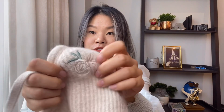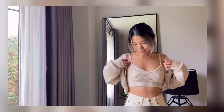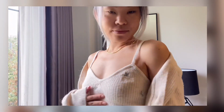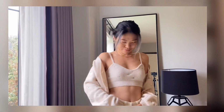So what makes this a bit interesting, at least, is that it's got embroidered flowers all over the top. I think it's a really good and feminine little touch to the bra top. The material is a tiny bit itchy though, just a very tiny bit, but nothing that I can't stand. And obviously the bra top is quite cropped, and this is how the cardigan looks.